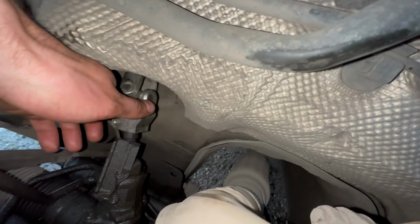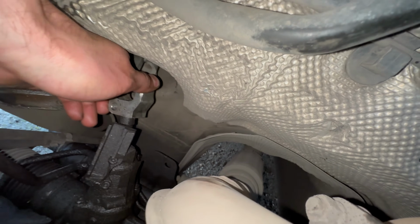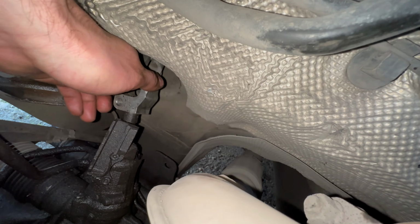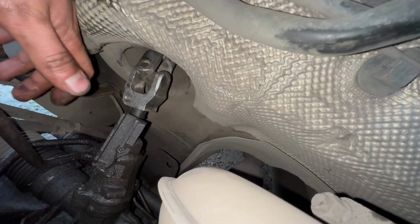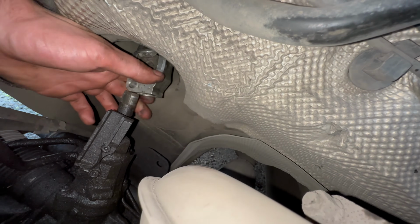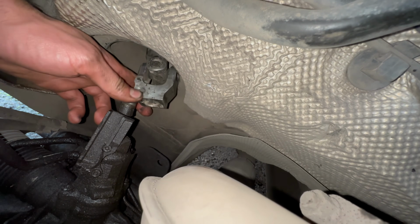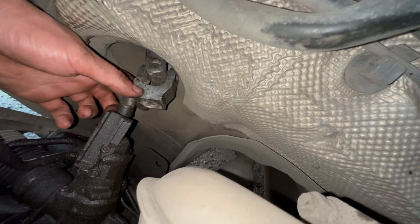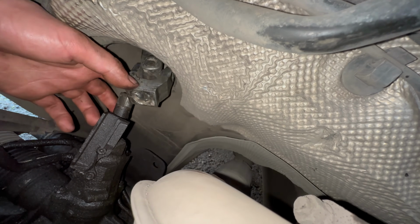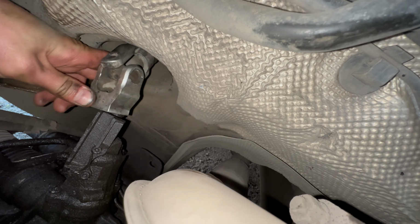It's likely these will be a lot harder than this to push off, but now you should be able to separate the UJ from the rack. So notice that the groove where the bolt goes through is on the back of the rack. So when you're fitting the new one, you'll want it that way around.